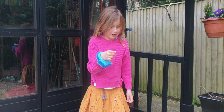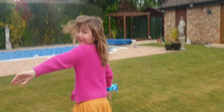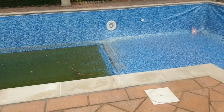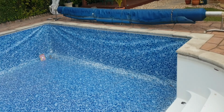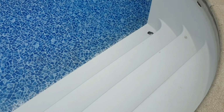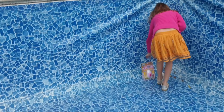Are you going to have a look in the pool? Yeah. Okay. Come on, look. Oh, yeah, look. What's that? We're in the pool. I'm going to get in the pool as well. Cartwheel. We're standing in the swimming pool with no water.